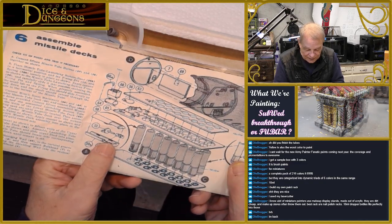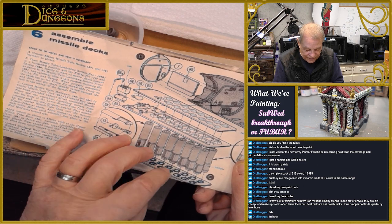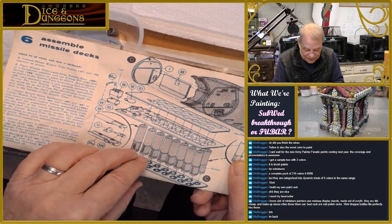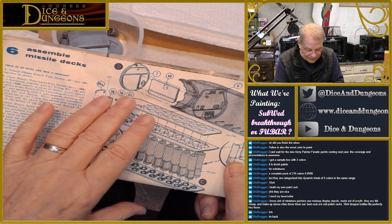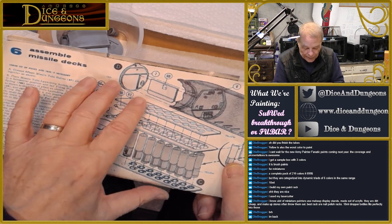Anyway, the next time, assuming I can get these to be uniformly yellow, is going to be all the fiddling around to get these to fit together, one missile tube at a time, and then sliding it in finally into the hull and going, oh, geez, wow, that was a thing.